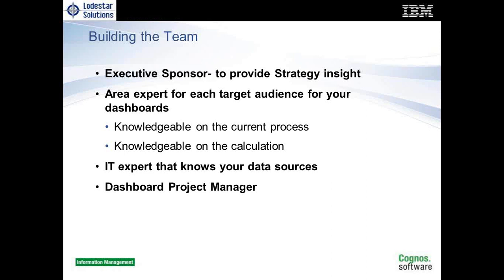You need to have an area expert for each target area and audience. So if this is HR, you've got to have someone that's very knowledgeable about your HR department. If you just hired a guy or gal and she knows tons about Cognos, that's great, but we still need the area expert, someone that's been with your organization for at least 2 years that understands who to go to when they have certain questions. A newly hired person is not going to have those lines of connection.